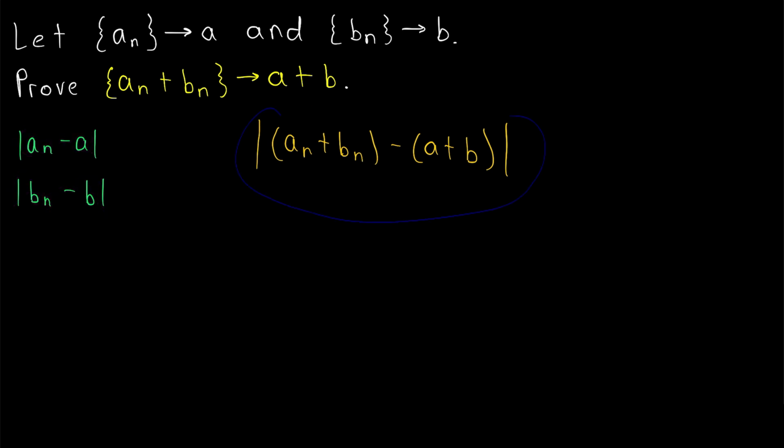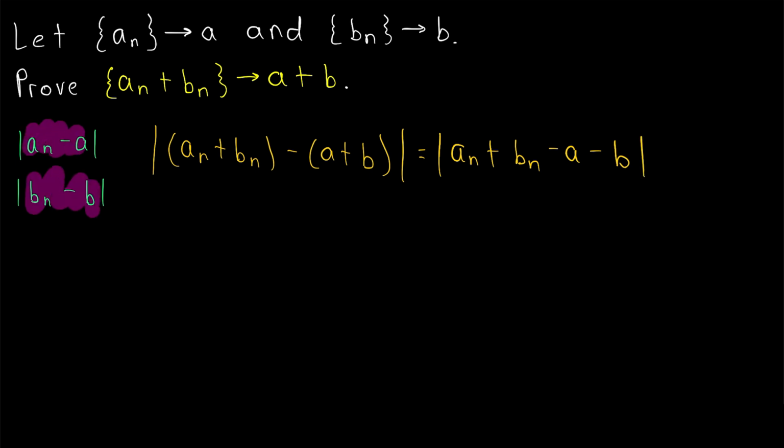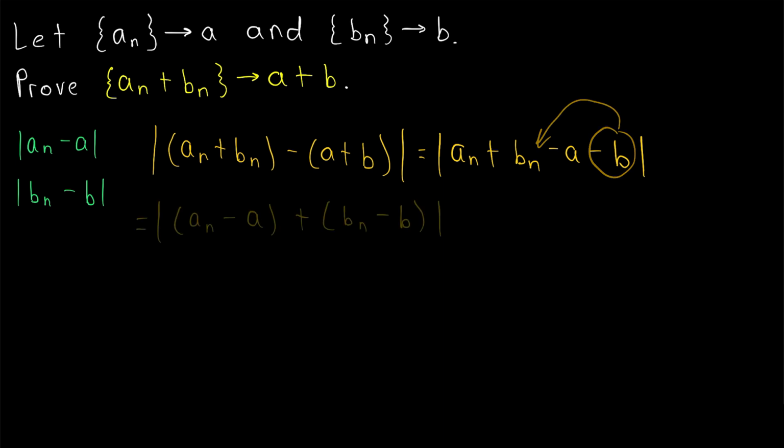We may begin by distributing the negative, so we have that this is equal to the absolute value of an plus bn minus a minus b. And then, knowing the sort of expression that we can control, we might want to move the negative a over with an and move the negative b over with bn. Doing that, we have that this is equal to an minus a plus bn minus b.